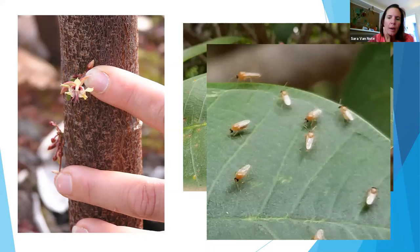So they're apparently the only pollinator that they know of that can get inside the cacao flower and pollinate it effectively. And they're most active at dawn and dusk, so at the beginning of the day and the very end of the day, and that's when the cacao flowers open. They fully open right before sunrise, and then they start to close after sunrise. So we enjoy chocolate thanks to flies.